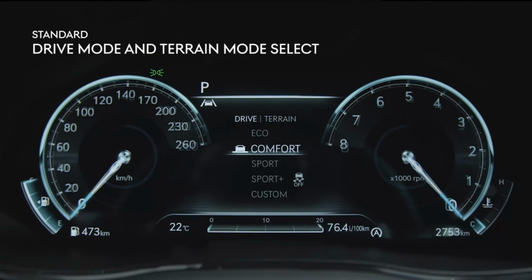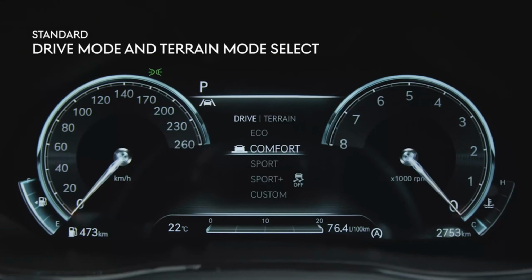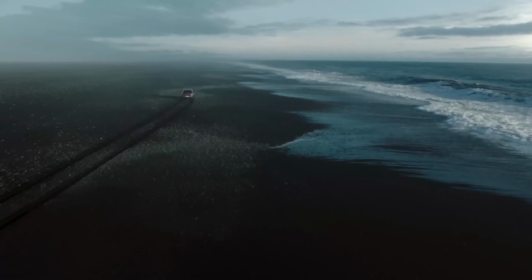Drive mode and terrain mode select ensures your GV70 is suitable for wherever your life takes you, from the grocery store to the great outdoors. It's built to handle off-road driving conditions. It's as easy as toggling between snow, mud, or sand.